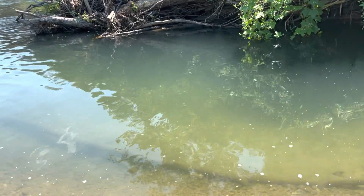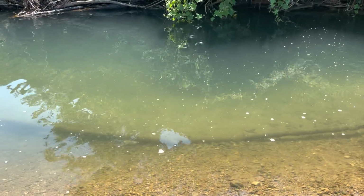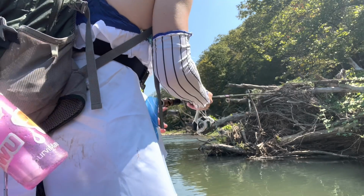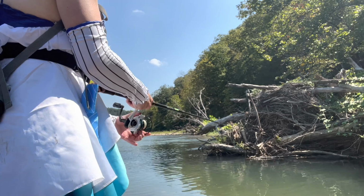There is a huge drop off right here. If there was going to be a catfish anywhere in this creek, I'd imagine there'd be one right here. So I'm just going to try kind of lowering it in there gently as I can. There we go. Did we get anything right here?